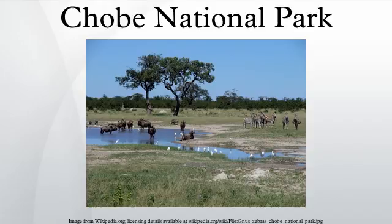References: Elephant culls in Chobe. External links: Official Botswana government page on Chobe National Park, Chobe National Park website.